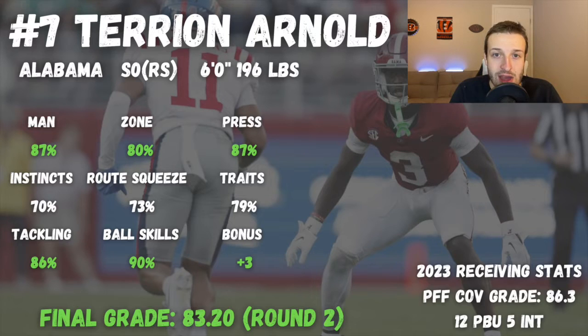But I really like Arnold. I think he's a solid player. I just think there are some limitations in his ability within zone coverage, which is why I have a true second round grade on him, an 83.20.